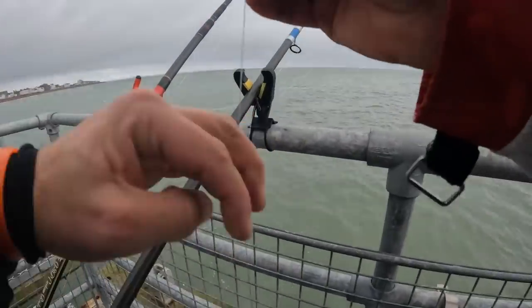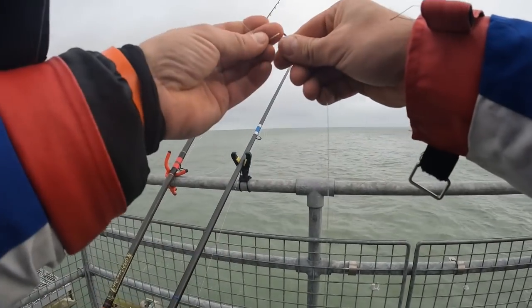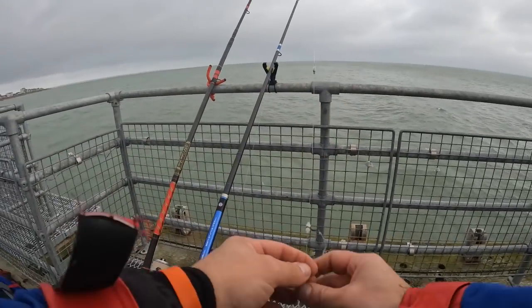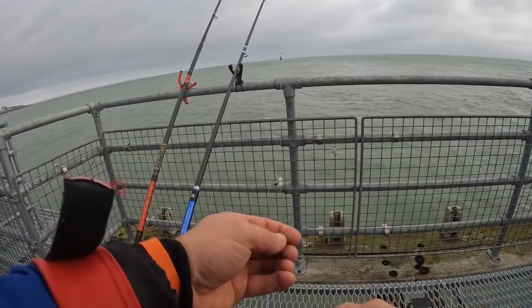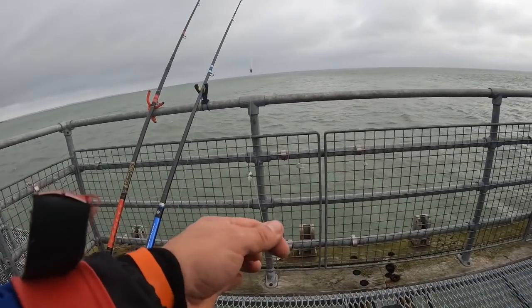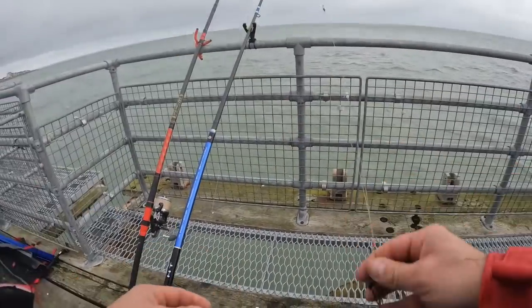And this is the last outing for all these rigs. New year, a new rig wallet. I'm going to build a whole new set of rigs for everything. So this will be this rig's last trip and my next rig's last trip. So there we are. We've got a Tuok clip rig on here. I'm going to get some worms on that in a minute.